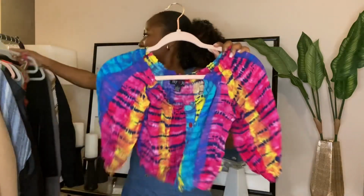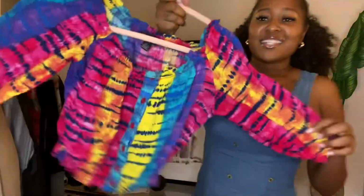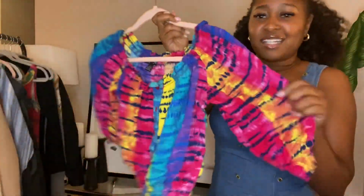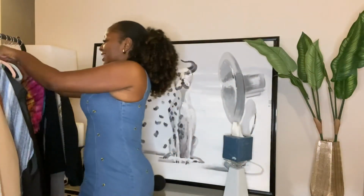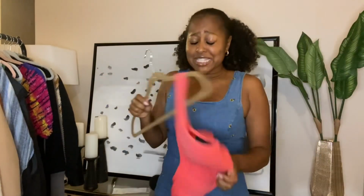And then I got this top. I'm gonna scoop that up because I'm having some struggles with these hangers. This cute little tie-dye striped, I love it. You see the colors. It's a crop top. It's kind of got that scrunched sleeve right there. And then a cute little sports bra. This thing was brand spanking new.